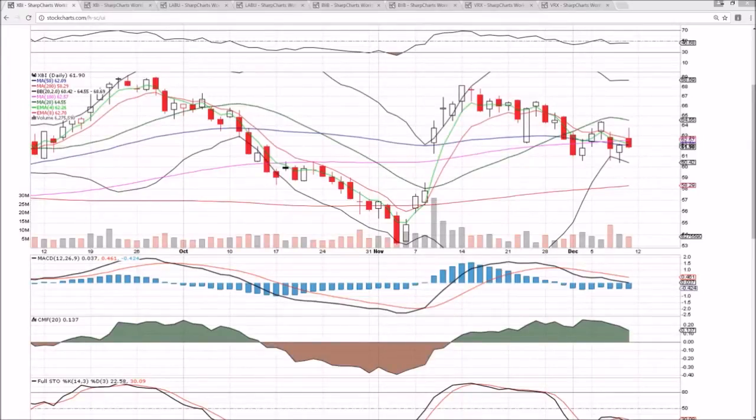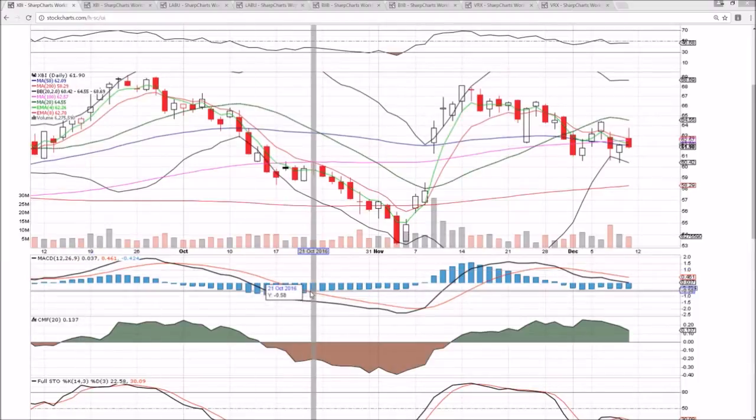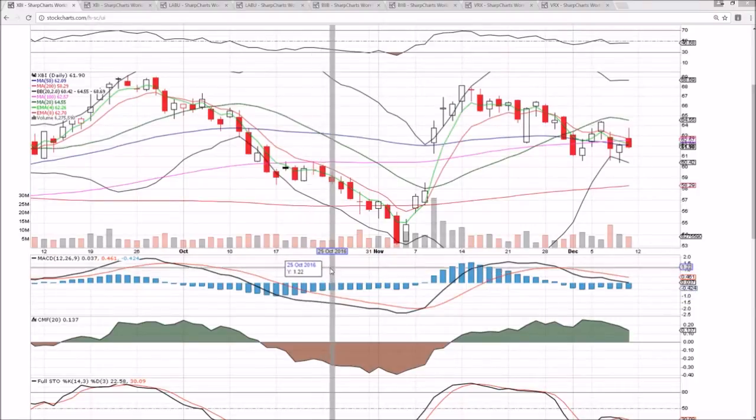Hey everyone, checking in on the biotech sector. The poor biotech sector was in the crosshairs of the Democrats all during the election run-up, and then we have Trump coming into office, and now he's attacking drug prices, and he's hurting the sector as well. So the biotechs can't get a break politically, and they continue to show weakness.